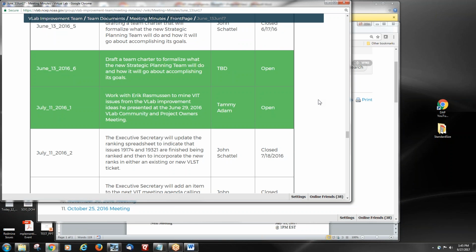And we have a couple back from June and July of last year. The first one deals with this team that we've been trying to stand up, the strategic planning team. Basically the team was charged with coming up with a charter, and we were waiting to find a lead before we could press ahead with that. So we don't have a lead yet, so there'll be no progress.